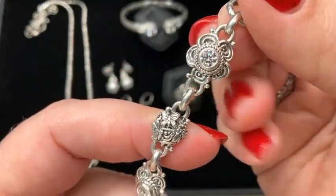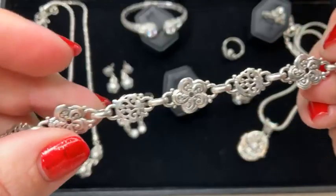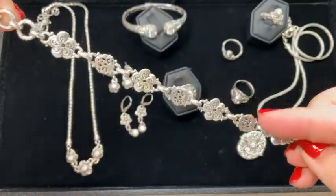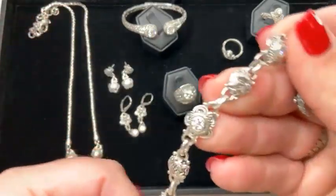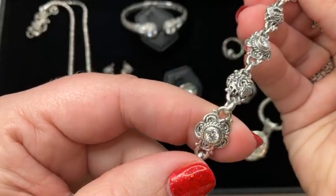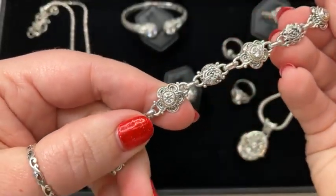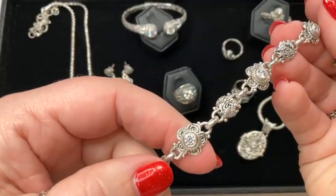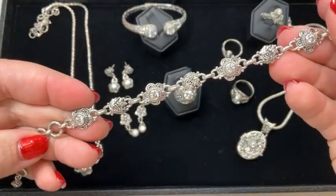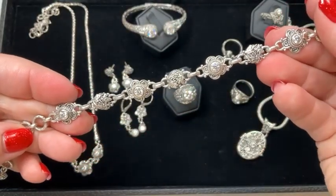Lisa Crandall says, love that sparkle. Oh, it's so amazing, isn't it? Again, moissanite pieces are some of my favorite just because they're just so shiny and beautiful. I bought one of the bracelets for my niece for her graduation. She was absolutely in love. Not this one, but a different one, I think. All the moissanite pieces, I mean, you can't go wrong.